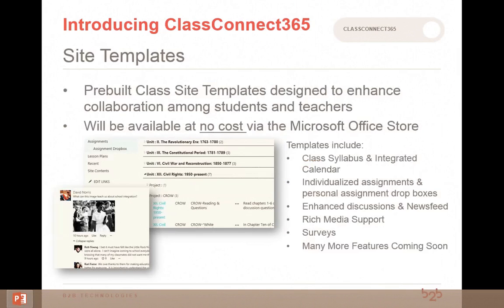So a couple things that we'll see, I won't go into details here, but the Syllabus with an integrated calendar solution, assignment Dropboxes, as we talked about, which is pretty interesting. I'm really leveraging the Newsfeed and the discussions and some of the other things that Microsoft has provided.